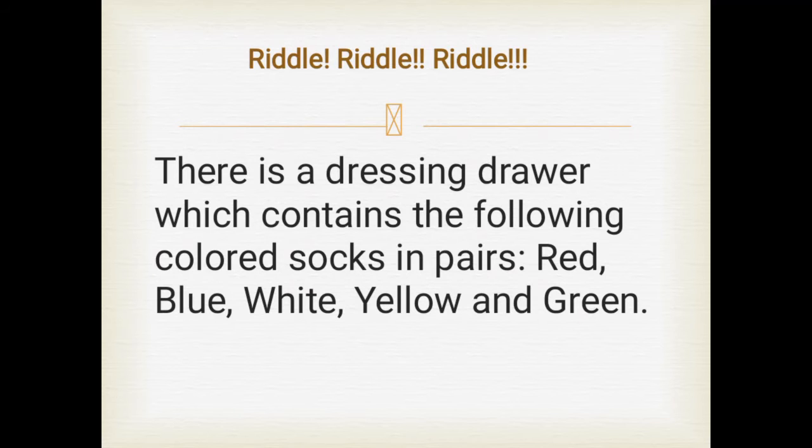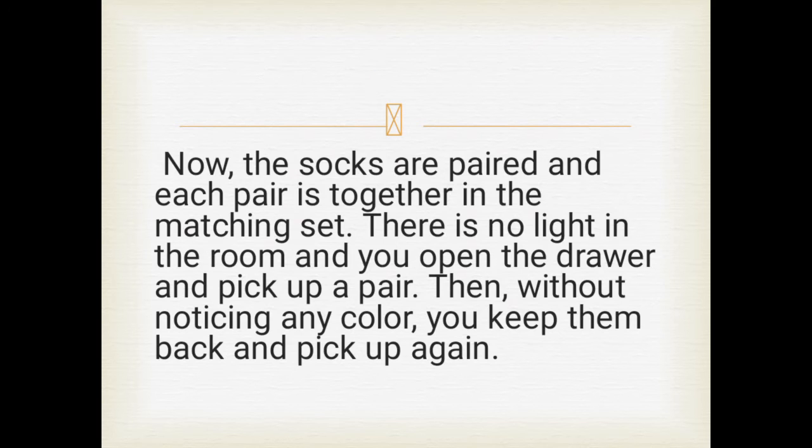There is a dressing drawer which contains the following colored socks in pairs, which are red, blue, white, yellow, and green. Now, the socks are paired, and each pair is together in the matching set.